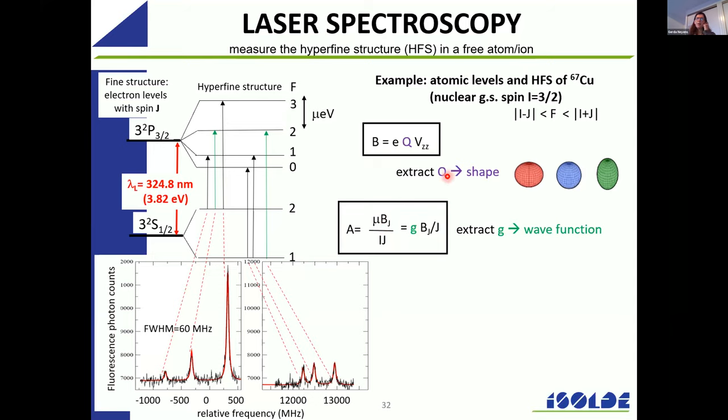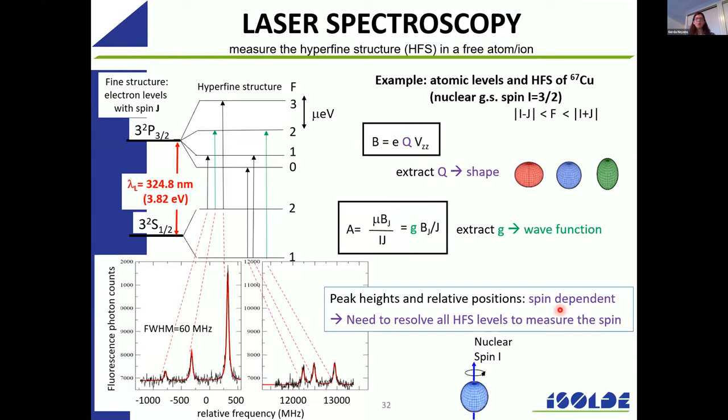We can also extract the nuclear quadrupole moment from the B parameter, and we also have access to the nuclear spin, because the spin, the peak intensities and the peak positions are correlated and depend on this nuclear spin. Of course, to allow a spin determination, it's clear that we need to resolve each of these peaks clearly. That means that we need very high resolution techniques for that.